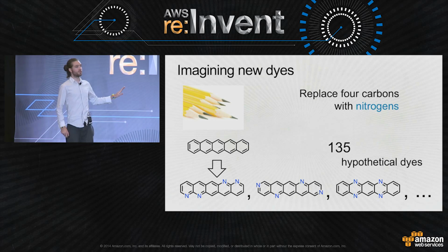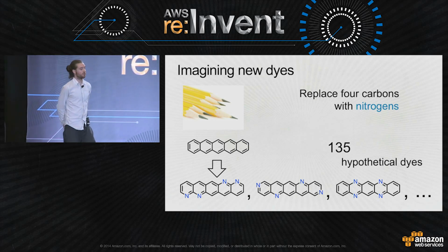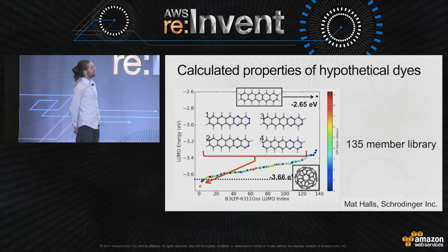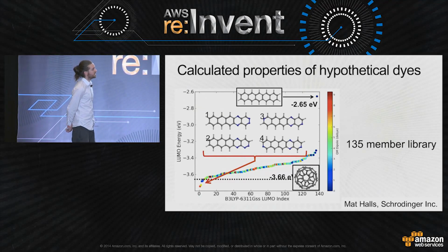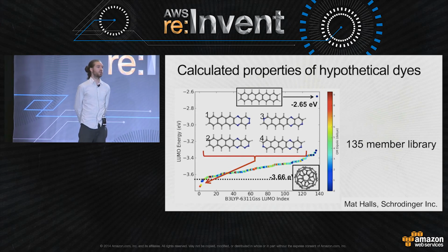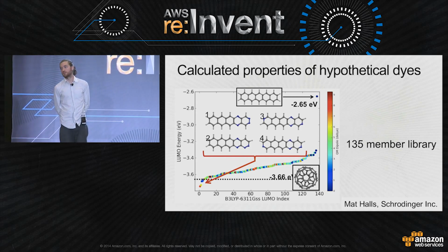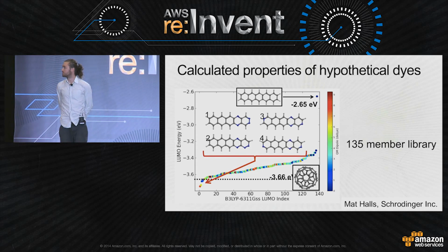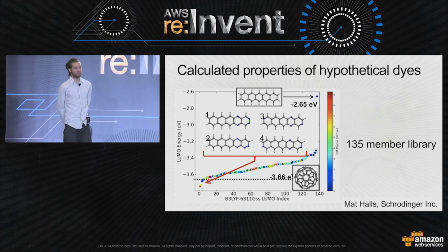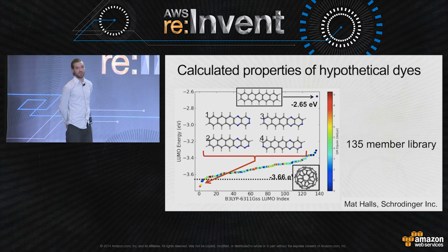This is part of a study we did on a smaller scale with our collaborators at Schrodinger Incorporated, Matt Halls. He put those 135 molecules to the test, and the data is plotted here. I won't go through it too much, just suffice to say that the vertical axis tells us something like how easy is it to put an extra electron onto these materials. So the materials towards the bottom are easier to put an electron on, so they would be electron acceptors. And you can see a dotted line across where the buckyball stands. And in the top right corner is pentacene.